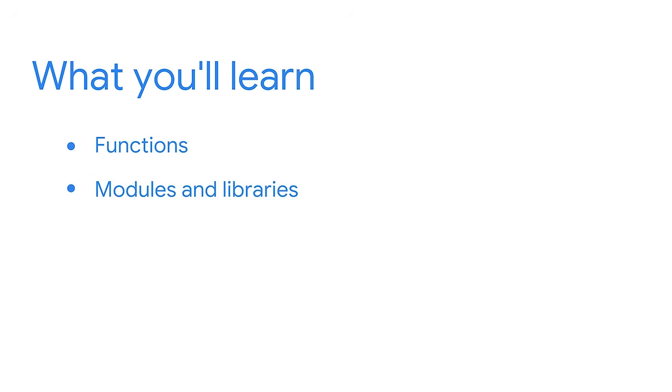Lastly, we're going to talk about one of the most important rules of programming, and that is code readability. We'll learn all about ways to make sure everyone can understand and work with your code. I'm excited that you've decided to continue your Python journey with me. So let's start learning more.